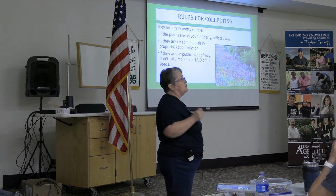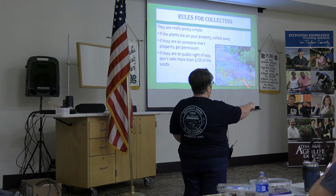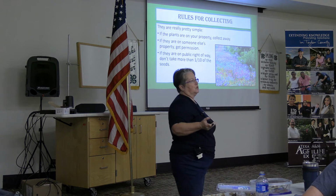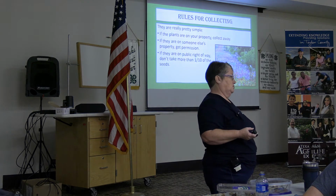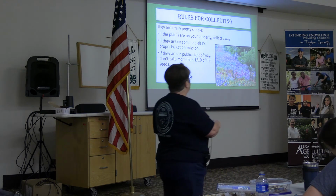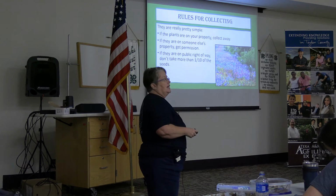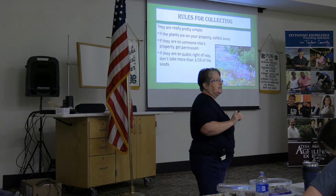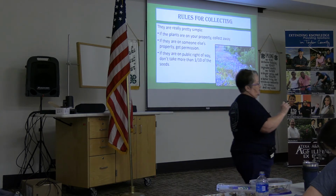Okay, so what if they're in the public right of way? This is a good example. You go down the hill country, down around Llano, and you look, and it's beautiful. You can collect seeds from the wild, but don't take more than 1/10 of the seeds. Now, I looked at a lot of different things. Some places said don't take more than 1/4 of the seeds. Don't take more than 1/3 of the seeds.